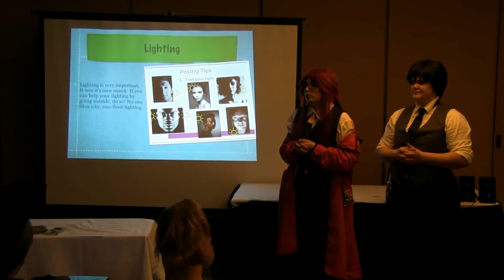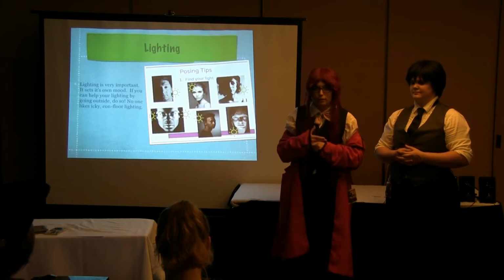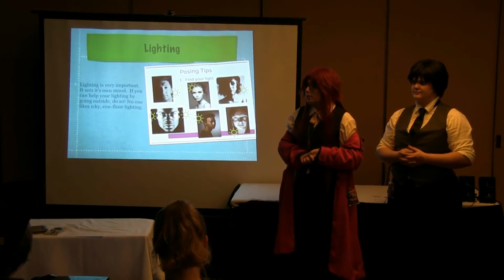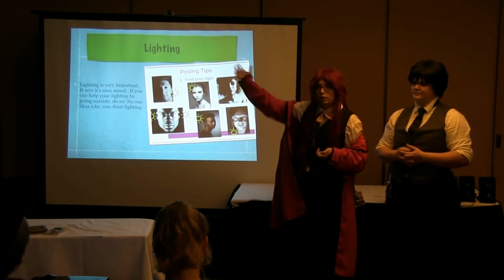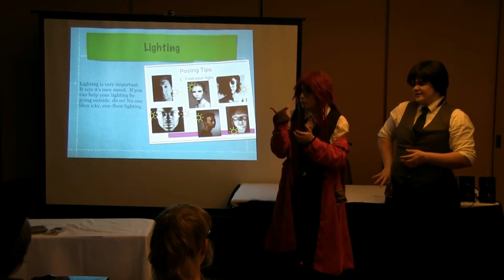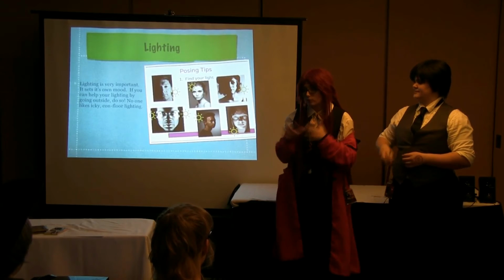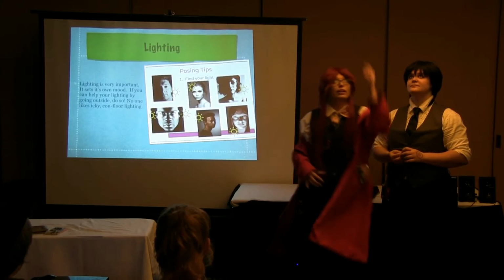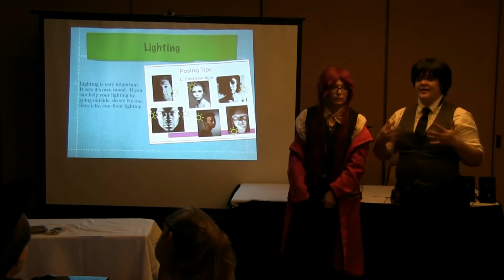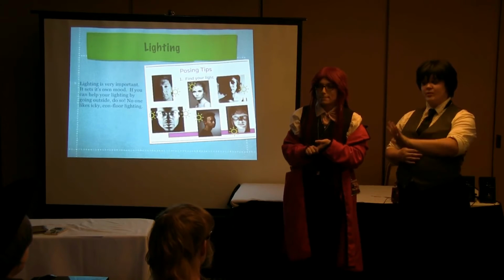Now, if you're dealing with photographers, they're probably going to have flashes and things that will help with your lighting, so you don't have to worry so much with them. However, if you're walking through the con and somebody's like, oh my gosh, great cosplay, can I take a picture? And they're doing it with their iPhone or whatever. You don't want icky con floor lighting. This kind of lighting is not so good. If this is the only lighting you have available, then go ahead and go with it, but do the best you can to make sure the light is on your face. We'll talk more about that in a second.